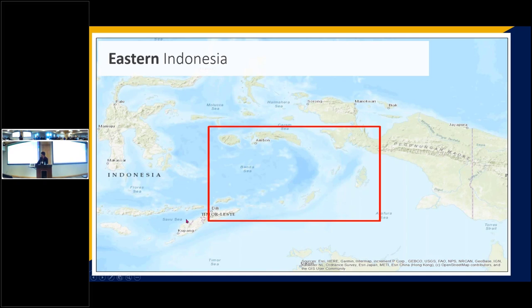This is my island and my responsibility area, near Papua and Sulawesi and North Australia. We have islands with very, very local characteristics. There is a big sea, the Banda Sea, you can search on the internet, and that impacts the local characteristics of the weather. So this is my responsibility area with the small islands.